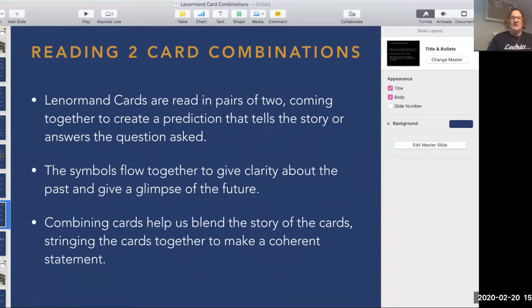Two card combinations. So Lenormand cards are read in pairs of two, coming together to create a prediction that tells the story or answers the question that's asked. The symbols flow together to give clarity about the past and to give you a glimpse of the future. Combining cards helps us blend the story of the cards, and stringing the cards together is what makes a coherent statement. One of the Lenormand reading formats uses all 36 cards, but you don't read all 36 cards. You read them two at a time together, depending on where they are in the reading. So learning how to read the two card combinations is fundamental to building your foundation for reading Lenormand cards.